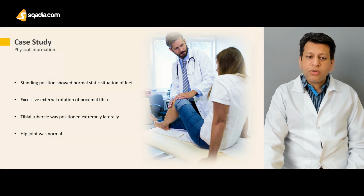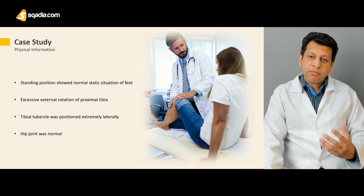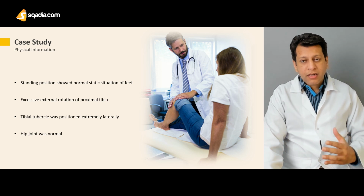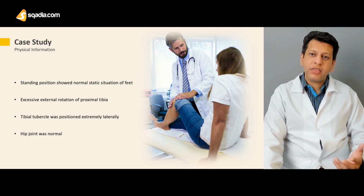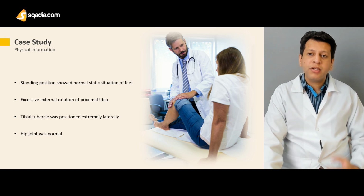Now, standing position showed normal static situation of the feet, with excessive external rotation of the proximal tibia. There is a term called miserable malalignment syndrome, which we'll be discussing in detail later on. But if the tibia is in some form of external rotation, this means the patella would be at increased predisposition of dislocating further. Tibial tubercle was positioned extremely laterally. Hip joint was normal. Whenever you have a problem with the knee, we must examine one joint above and one joint below, and usually foot, ankle and hip are normal. The patient can still have recurrent patellar instability.